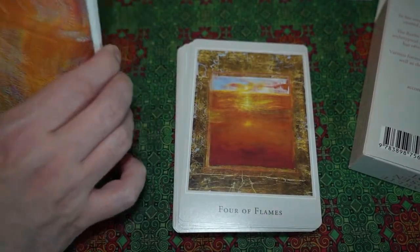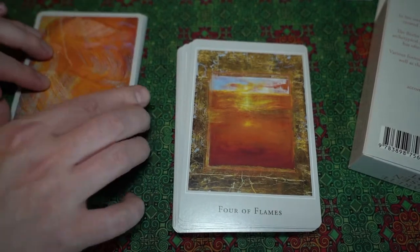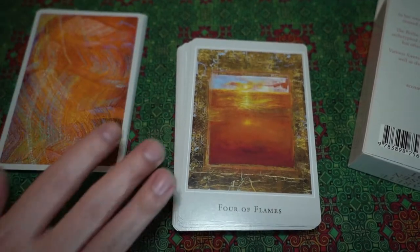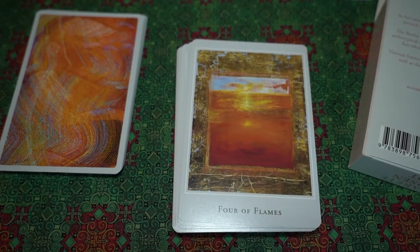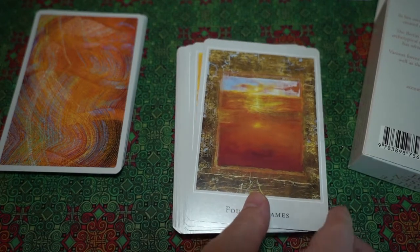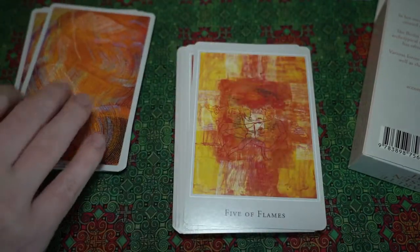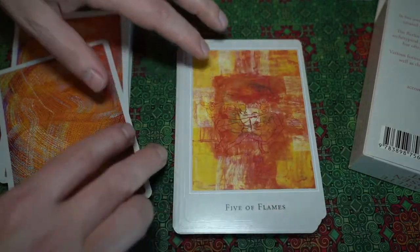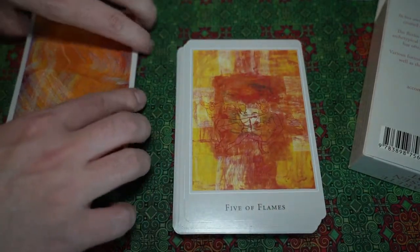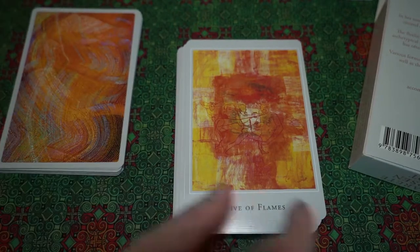I always wonder, where is the original art that the artist worked with? Where do they keep it? Do they have it? Is it in a museum? Was it destroyed? Did they reuse it? And all of these cards have this sort of grayish border with a white line. Kind of makes it a little classy, very artsy.